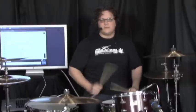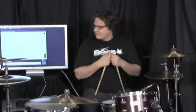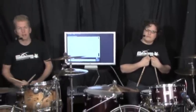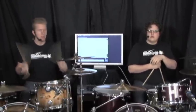Very basic, just left, right. Nothing really to it. And this can be done using all wrists, or you can use partial bounce, and that's some of what we'll be getting to later. But the majority of what we're going to be talking about is just playing it from the wrists. So kind of the way Dave was showing you.